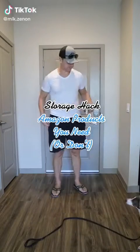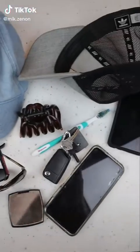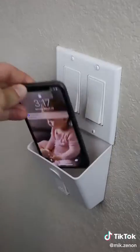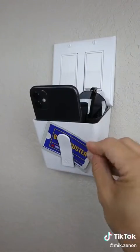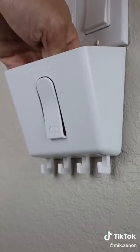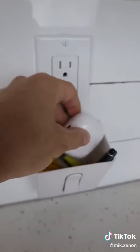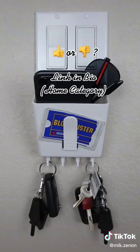If you have nowhere to put your stuff and your counter often looks like this, this pocket easily installs under any switch or outlet cover. There's space for larger items, a slot for IDs and cards, and it even comes with an option to install a key hook as well. You can use it for your remote or other small loose items. So, is this something you need or don't?